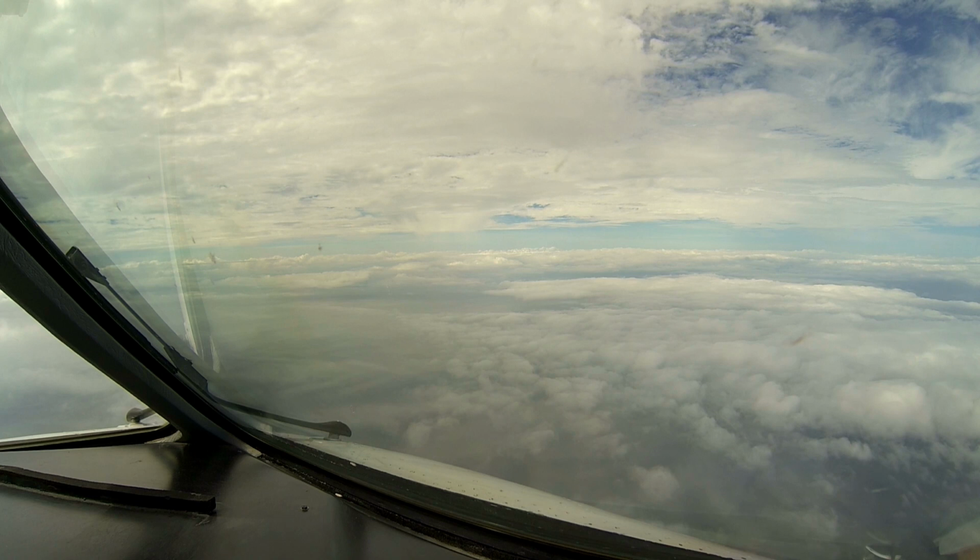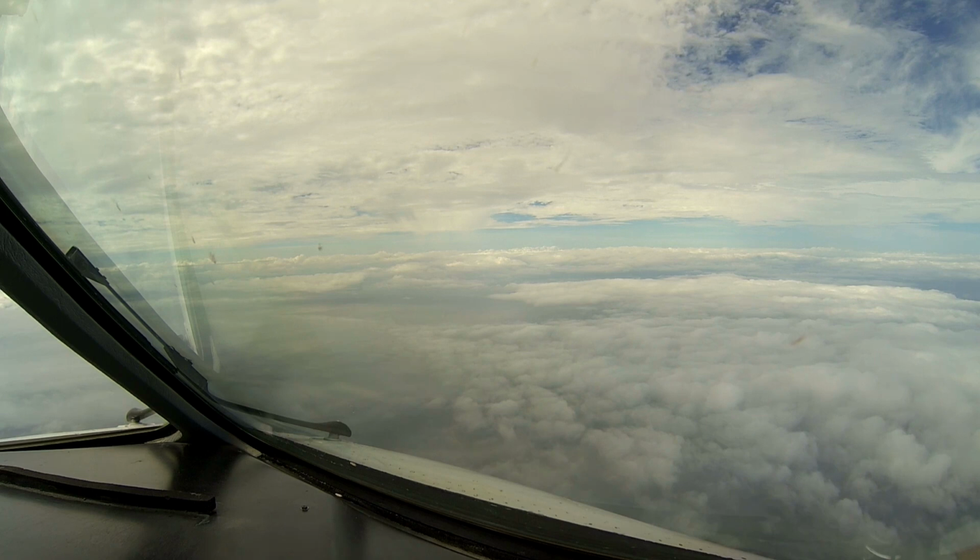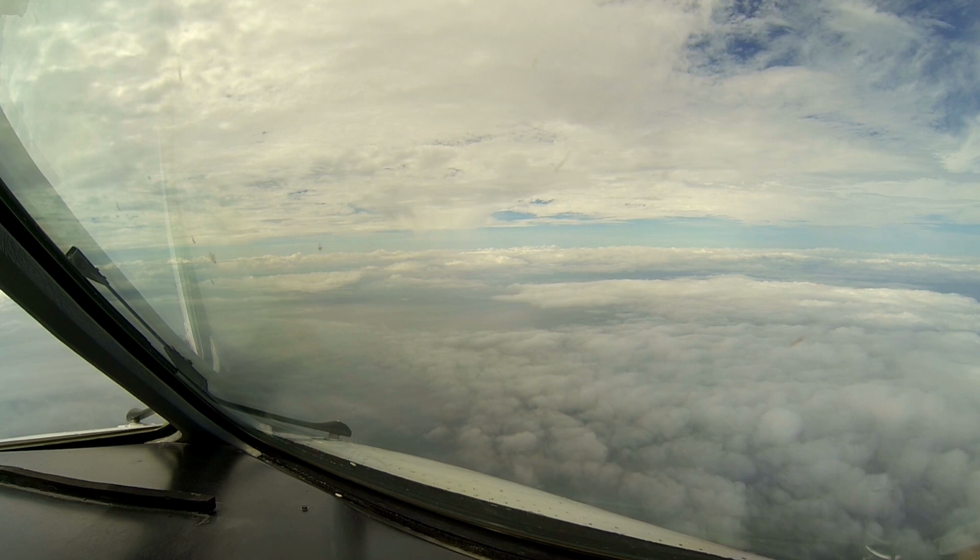Envoy 3479 is 10 miles from Rizuko, cross Rizuko at 5000, cleared ILS runway 28 center approach, maintain 210 now. 210 now, cleared ILS 28 center, 3479. American 1217, reduce speed to 210. Go to 210, American 1217. United 407, descend to maintain 5000. Leaving 7 for 5000, United 407.